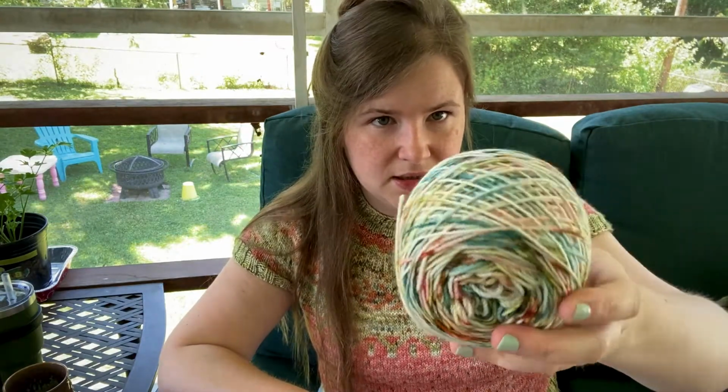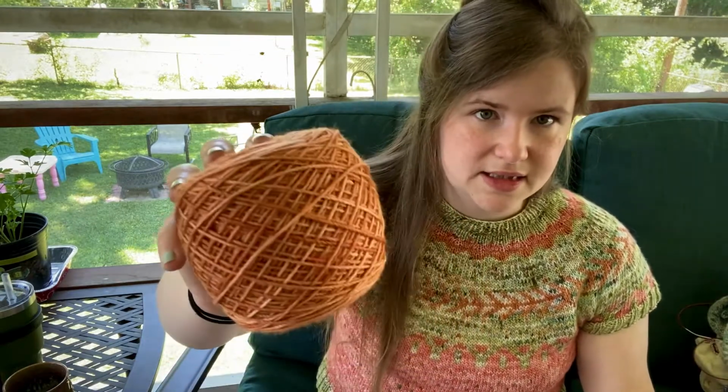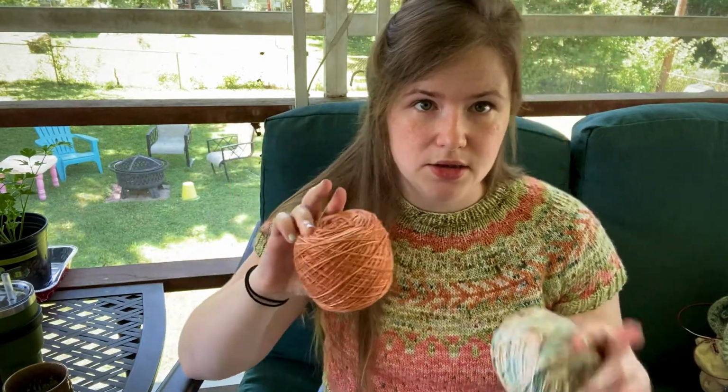This is the Red Rock Canyon. It's kind of like a multi-colored speckle variegated deal. And then this kind of tonal copper orange color. And I held those double to mimic the weight of the DK. And I think it worked really well.